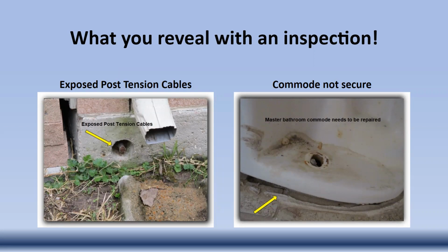Instead, you can just go to Lowe's or Home Depot. I don't get money from them either, but they make a mortar mix that you can just go in and seal it up. You want to clean that post-tension cable back off a little bit on that end and then seal that area up.